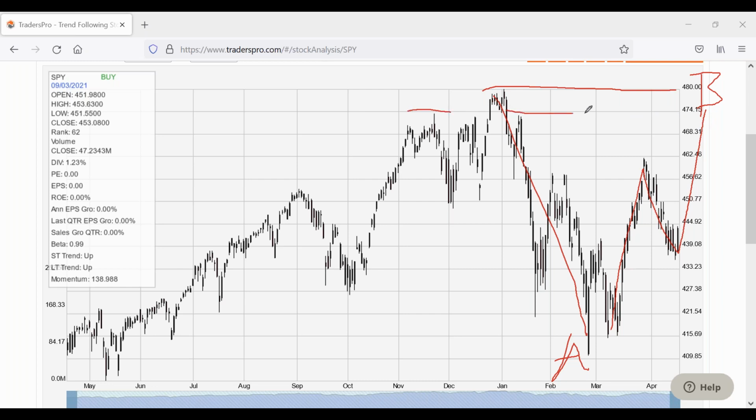Now that would definitely suck in buyers and definitely increase the panic if you did finally get a wave C coming down, because everyone would start to believe up here that the worst is behind us. It's safe to buy. It would suck those people in and then really create that fear on the sell-off.